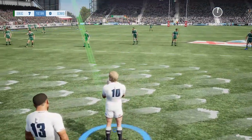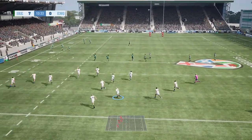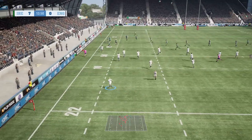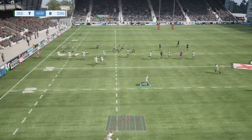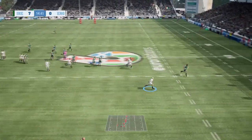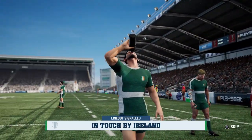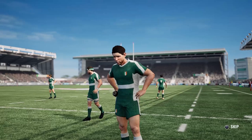Kick for touch. Now let's not make that same mistake we made for the Leicester Tigers. Put that in. Don't. Oh boy, how? My whole circle was out. This is a travesty. Mike, where are you? Here's the frame out, Mike. We need to go travelling. Goodness me, how did that kick not go out? We can't win the lineouts anyway. Why does it matter?